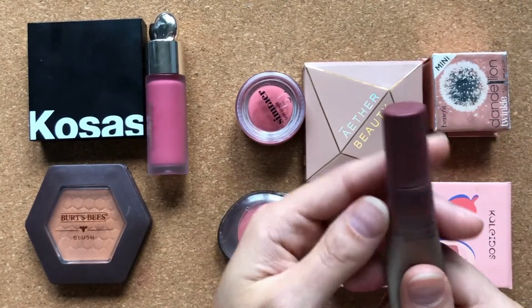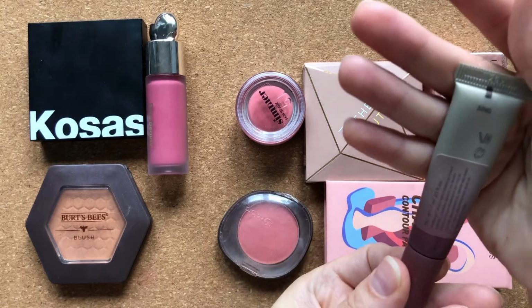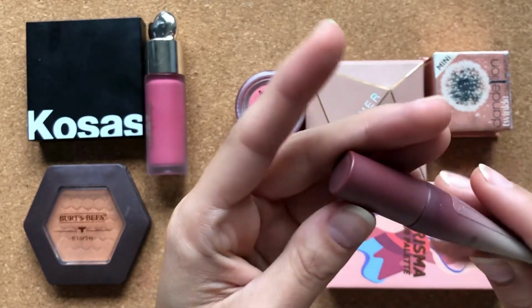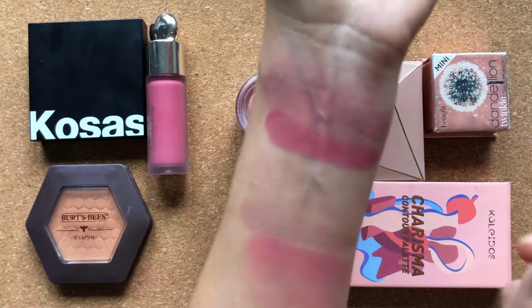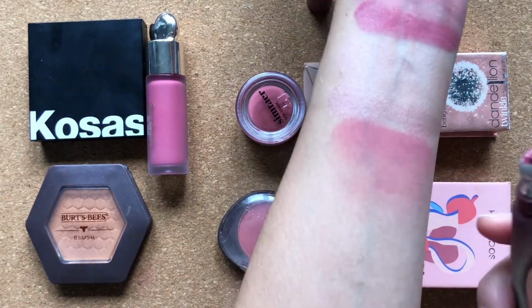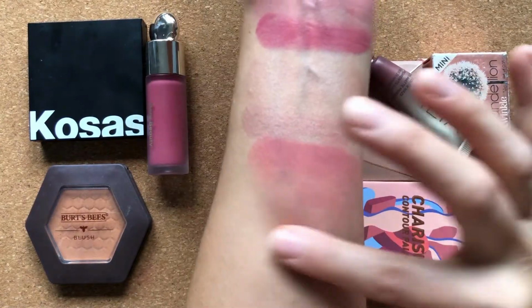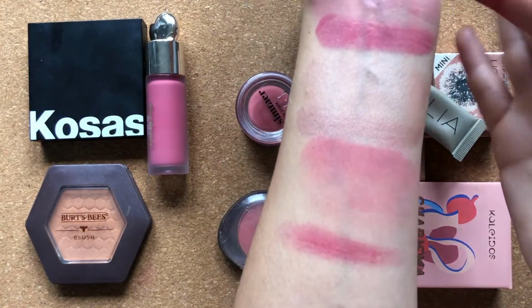So this is the Ilia one, Color Haze Multi Matte Pigment in Sing. I bought it for autumn and winter, and this is more of a burgundy color, almost a marsala, a mulberry kind of color. So it's like a deep red. This is also very pigmented, so I usually apply it carefully. And it's almost the darkest shade of what I have here.